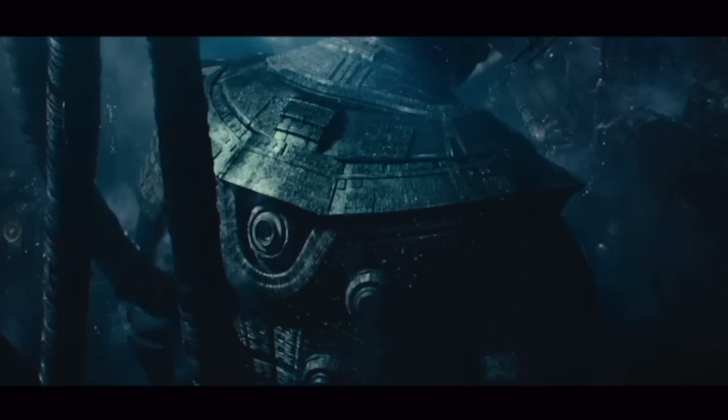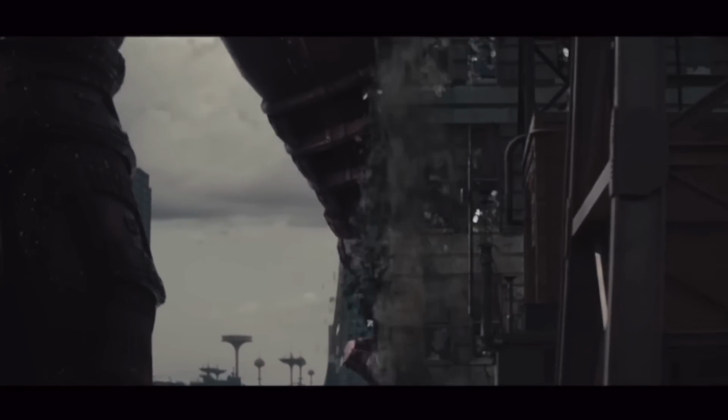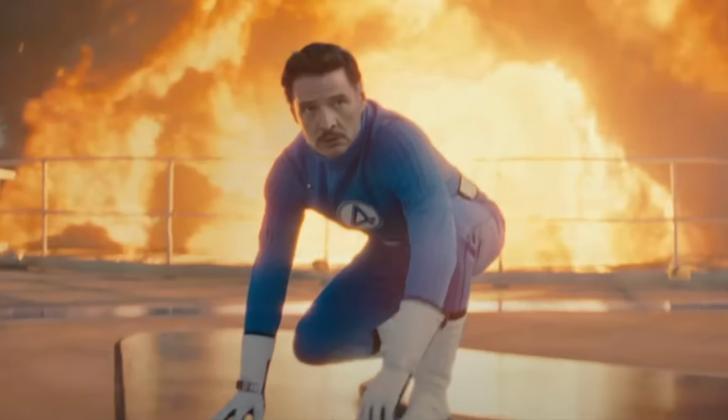Another person said, so my buddy in distribution saw Fantastic Four today, loved it. The film is completely self-contained in its own universe. The opening 10 minutes will leave comic readers with a huge smile on their faces. All the cast were great, and he reluctantly admitted, Pedro is Reed.